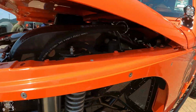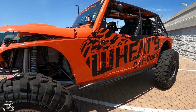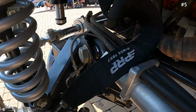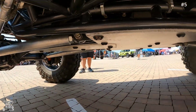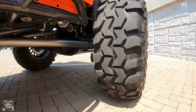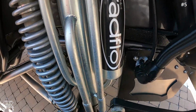I'm not entirely sure though, but you can see just the amount of custom tubular work that has gone into this thing. It all looks to be mated together and all really rigid and stout. It's got PRP limiting straps. Looks like a 4-link in the front. As you can see, it's got the skid plate full armor that the links mount to. Check out that cross member though, if you didn't see that. The cross member is just beautifully done under there where it links it all together.